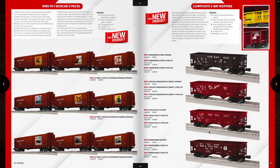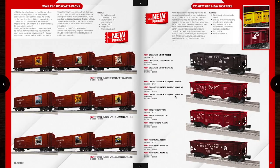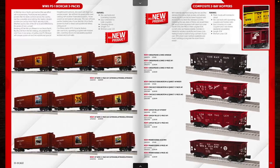And then we also get some 2-bay hoppers. It looks like we have the World War II era emergency styled wood-sided 2-bay hoppers, coal hoppers, to pull behind your M1As and Bs, or even your L1s and I1s that should be coming out sometime soon. In this case, the price tag for a 3-pack is right at $240, $80 individually. Still up there. But hopefully you'll be able to find a better deal.